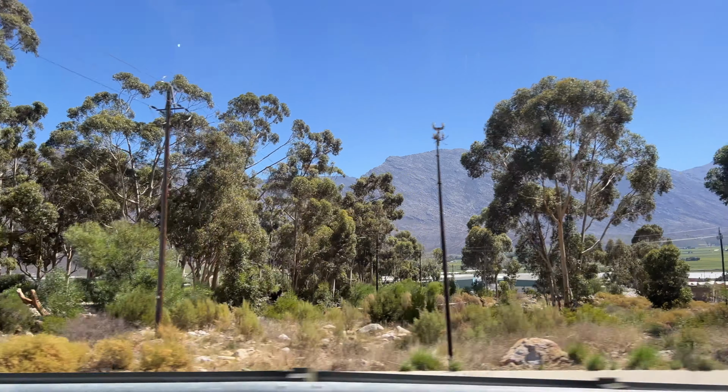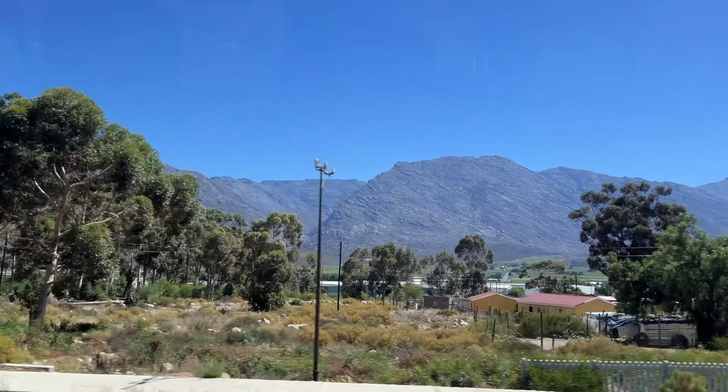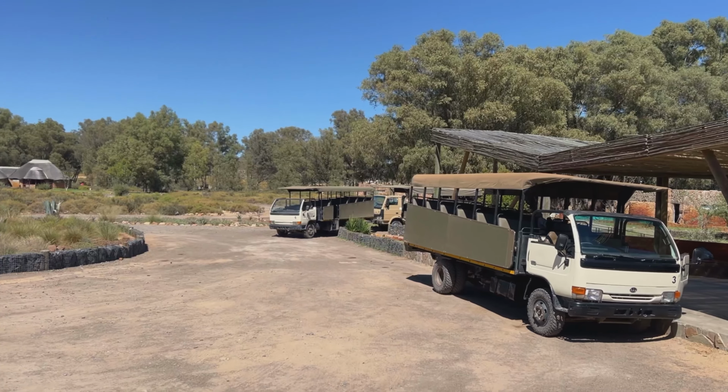Even the petrol station here looks amazing. See, it's like so open plan, and yeah, looks like we're in the middle of nowhere, so excited for today.